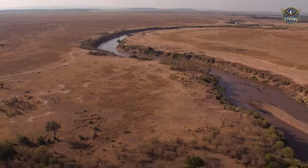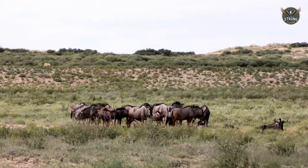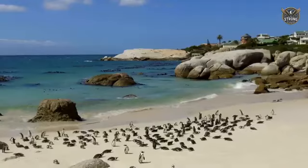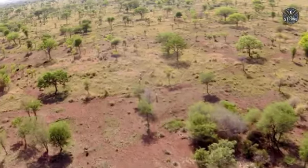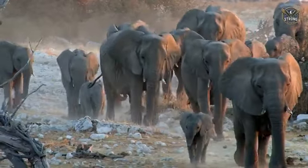The fragility of southern Africa's ecosystems. The human impact. Southern Africa is home to some of the world's most resilient creatures. But even these incredible ecosystems have their limits.